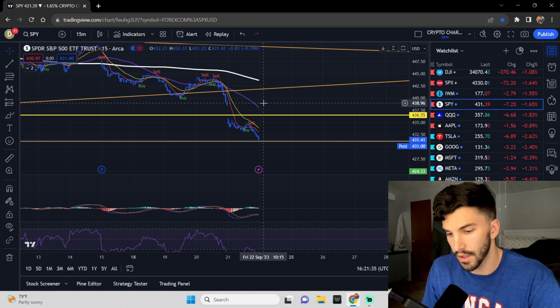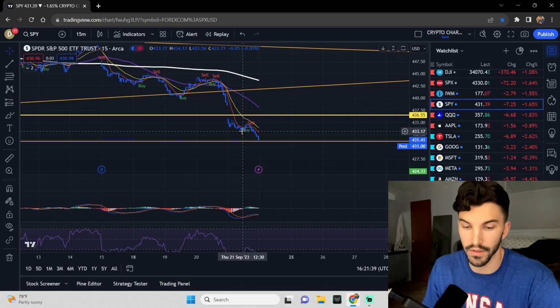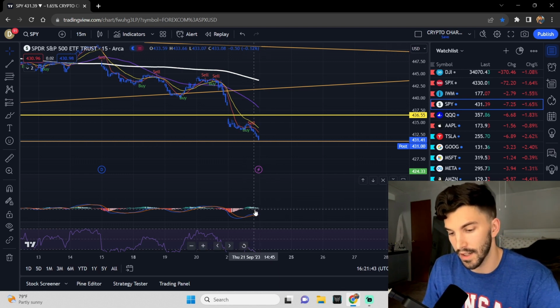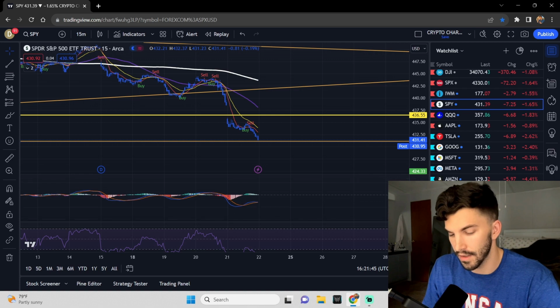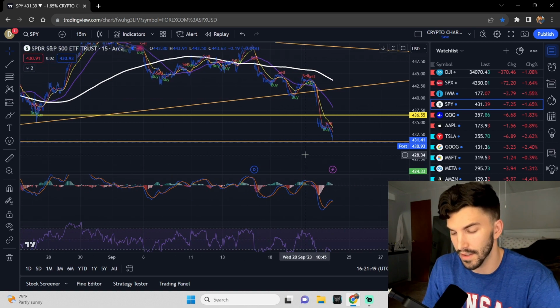What I like to do when I'm looking for a bounce is I look at the 15-minute and then I look at the 30-minute as well. Those are the two that I mostly use to see some short-term bounces. And as you can see, we have a MACD down here that's looking like it wants to curl over one more time. So we could see further downside tomorrow.